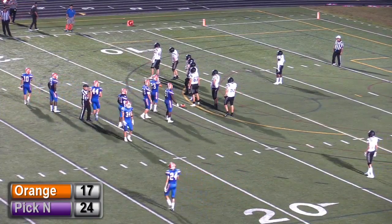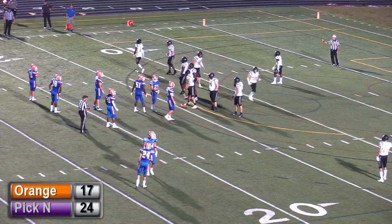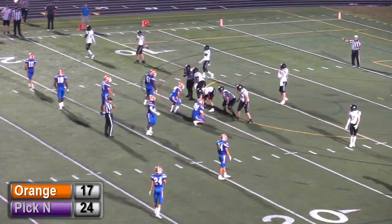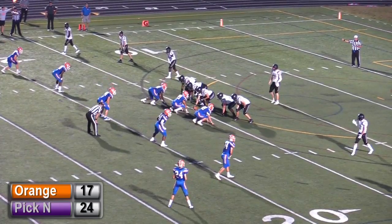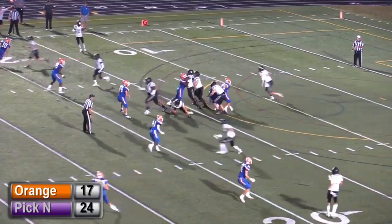That was a great play there by Lopez. Jack Sawyer's torn apart this Orange front seven and the secondary throughout this whole game. And to be able to make a stop like that, that really boosts your confidence. Hopefully it hurts Sawyer a little bit too. And that Pick North team, you know. Yeah, he's been running all over us. Yeah, it's a delayed quarterback draw. And Lopez is playing nose tackle.